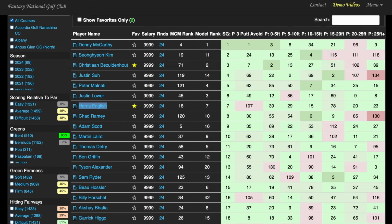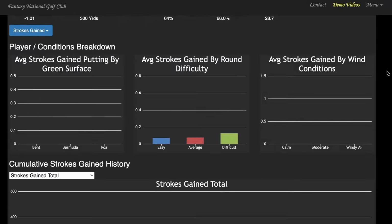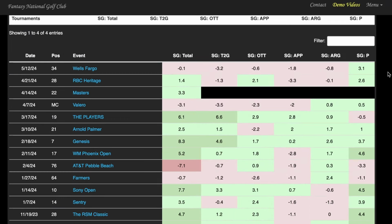Let's see how he's doing. He ended up making the cut. He was 7 under after 2 rounds at the PGA Championship. It's been a bit of a struggle, but you see the putting, quite good. He kind of fits every criteria here. He's playing pretty well this season.